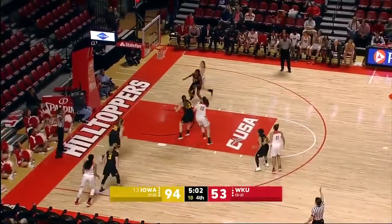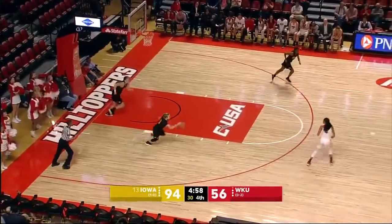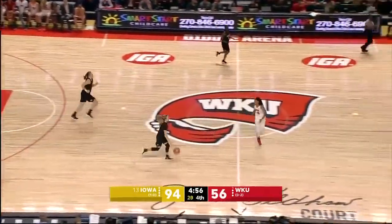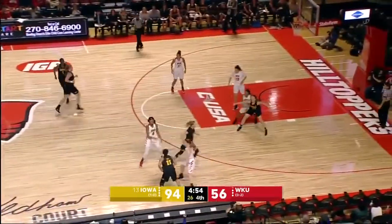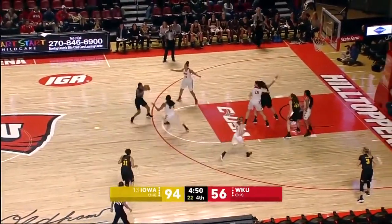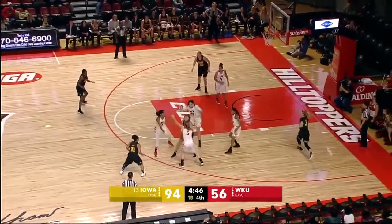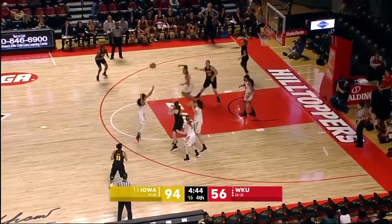And actually hit the first bucket as Dee Gibbons knocks down her third three for Dee Gibbons. Another German American Bank 3-pointer. 56-94. Into the game for the first time, Tomi Taiwo, 5'9 freshman guard out of Carmel, Indiana.